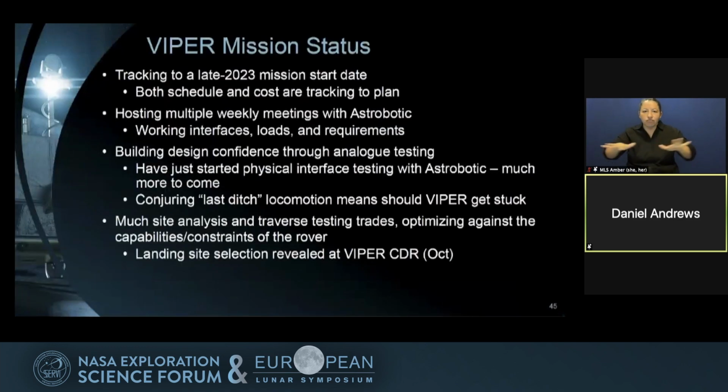Final Viper mission status, we are on track to a late 2023 mission start, November, December. We're working through those service plans and scenarios now. Both our schedule and costs are tracking to plan, I'm pleased to say. We are holding multiple meetings with Astrobotic. As you can imagine, the level of integration and discussion that's required is incredible. We're working interfaces, loads, and requirements. The coupled loads analysis with SpaceX, the selected launch vehicle that we're going to be using, Falcon Heavy, are all being talked about and actively worked now.